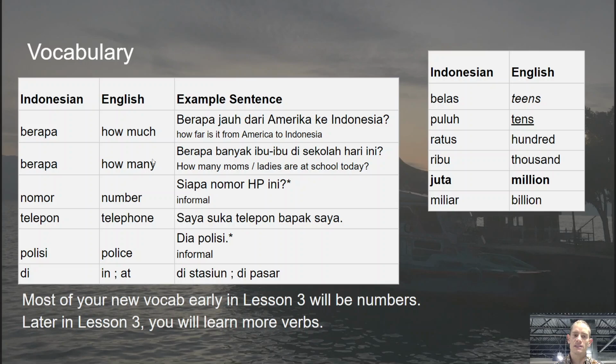So, 2 example sentences using berapa. We'll do this first one up here. Berapa jauh dari Amerika ke Indonesia? And this is, how far is it from America to Indonesia? Okay, forgot the question mark, sorry. We'll just draw that for fun. Berapa jauh dari Amerika ke Indonesia? Okay, it's this first one.